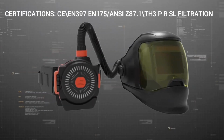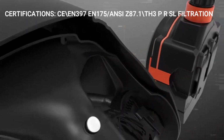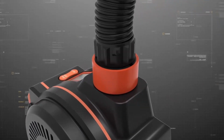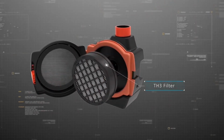Introducing the TRX700 Air Pro from Weld, the pinnacle of air-fed welding systems. The TRX700 Air Pro is designed for maximum protection and productivity. With class-leading TH3 filtration, it shields you from harmful welding fumes, providing a safer working environment.